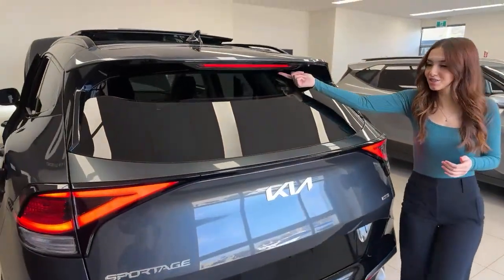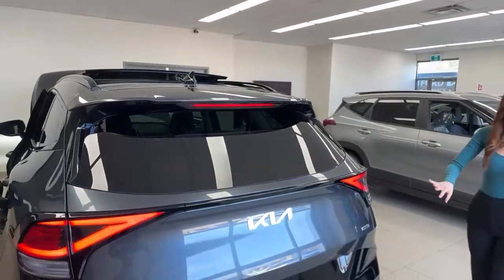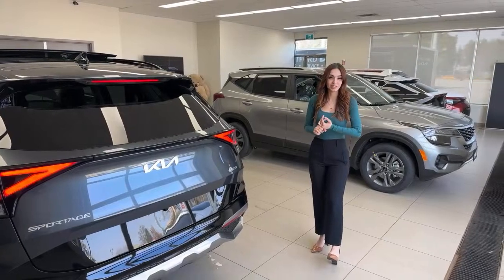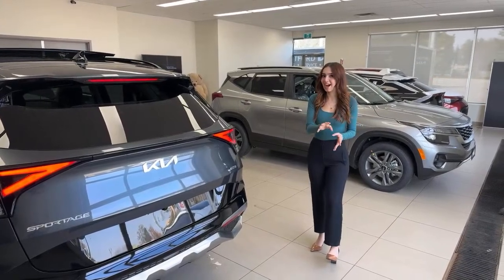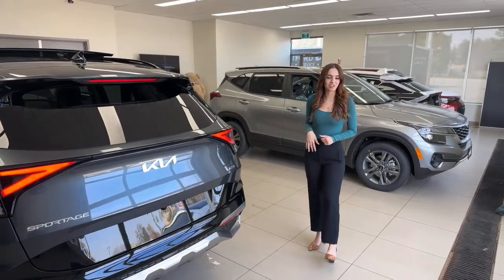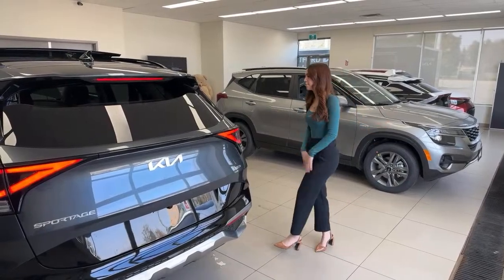So it's hidden under the spoiler of the vehicle. Now this not only makes the vehicle look a bit more sleek, a bit more fancy, it also hides it from potential theft, which is a real thing. I've seen them ripped off lots of cars. And also it's just snow, dirt, everything. So it's going to stay nice up there, no ice storms, don't have to worry about that.